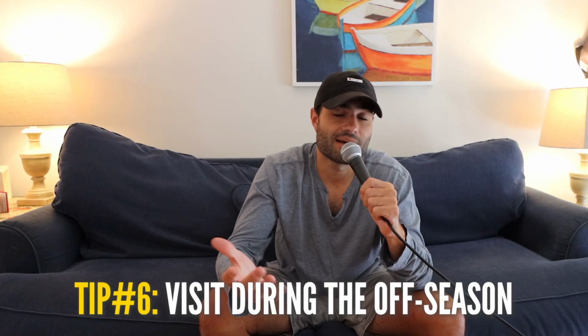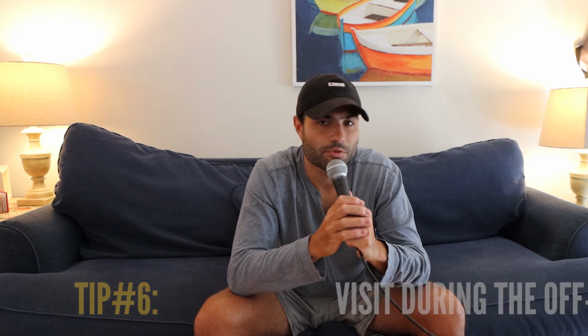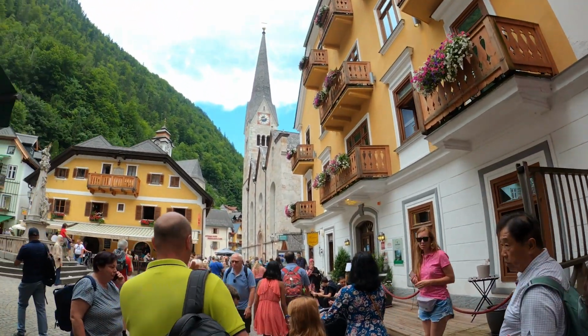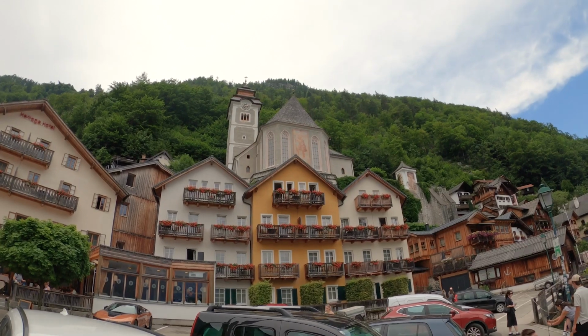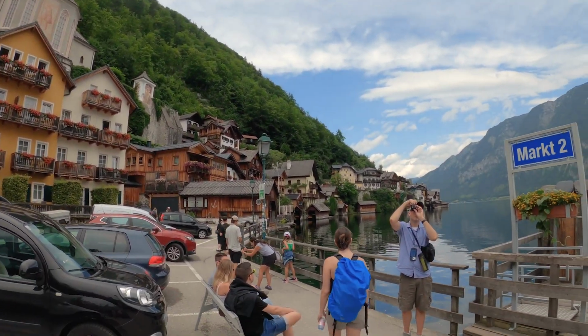For tip number 6, visit during the off-season. While Hallstatt is beautiful year-round, I think it really does shine through during the shoulder months of late spring and early fall. Not only will you enjoy the great weather, but you'll also have the added benefit of experiencing the local culture without the peak season's hustle. If you opt for a winter visit, prepare for a quieter, snow-gilded town, perfect for those seeking a serene getaway.